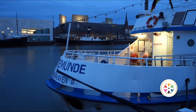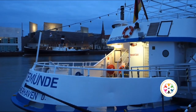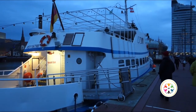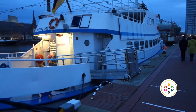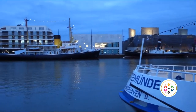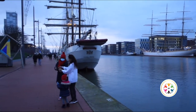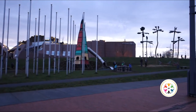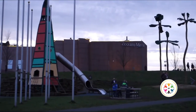So here is another ship. It's parked. Tomorrow they will be sailing, or Monday. So to the left you can see the Columbus Center. There's a huge marketplace. It has a lot of restaurants, a lot of shops and so on. Next time I will go inside the Columbus Center marketplace and take some pictures for you.